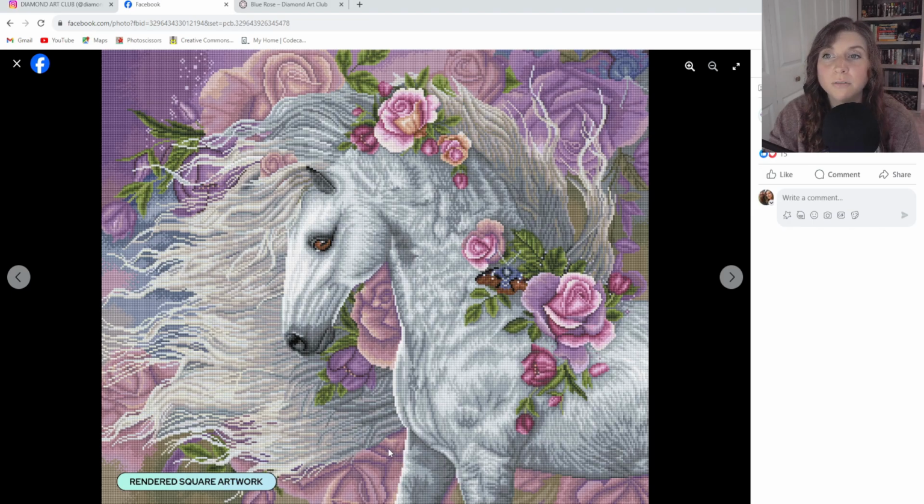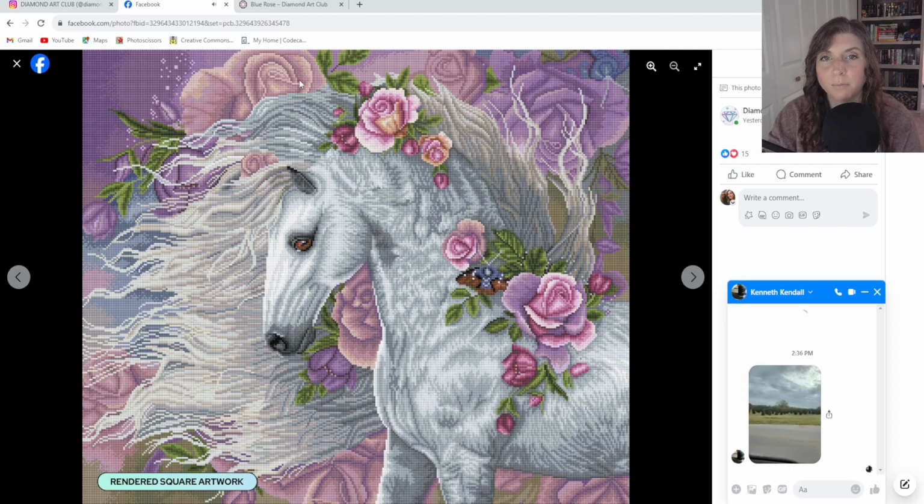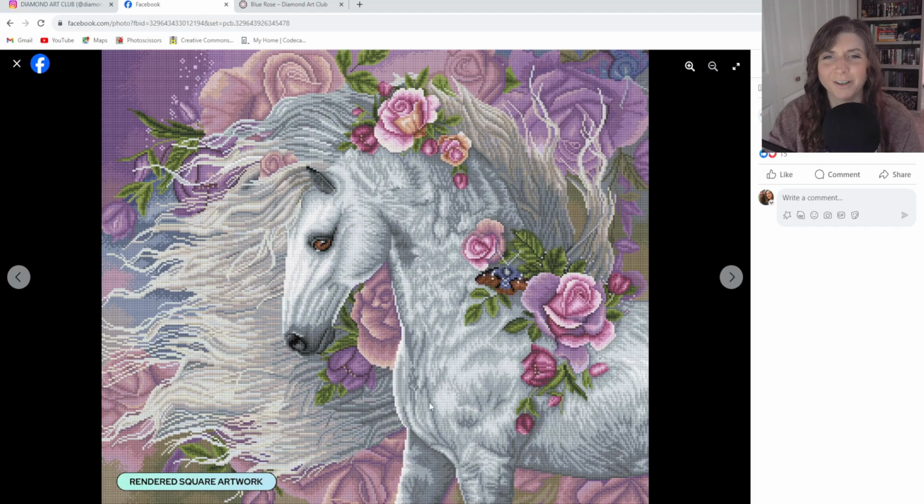Oh, it's beautiful. And the background coloring, I mean, there might be a little bit of blocking right there, but there's a lot. Kenneth is messaging me. Okay, sorry about that. There might be a little blocking up here in the corner, maybe a little bit down here, but for the most part, there's a lot of detail in all of these items behind the horse, mostly flowers. What other items? There's some leaves, but yes, mostly flowers, mostly roses. Beautiful. I love the whole idea of this, and the horse turned out beautifully in the rendering.